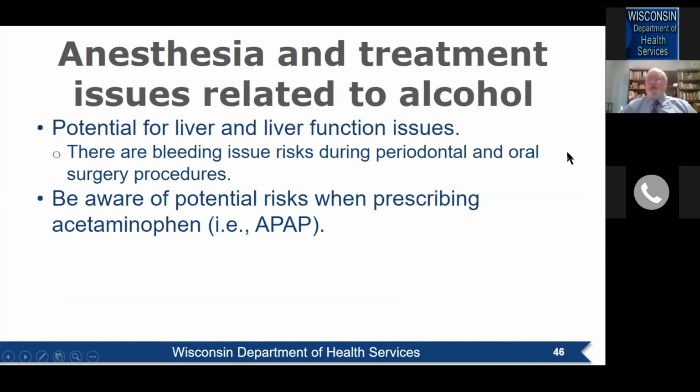Anesthesia and treatment issues related to alcohol. We all know that there's a potential for liver function issues. Therefore, we want to be careful that there may be bleeding risks during periodontal and oral surgery procedures. And even from a periodontal standpoint, we need to be cognizant that even our hygienists who may be doing deep scaling and root planing can have a very bloody procedure. So this can also be a factor that you need to be aware of. And always be aware of the potential risks when prescribing acetaminophen because of the diminished enzymatic function in the liver.